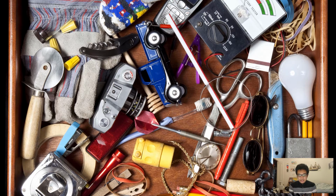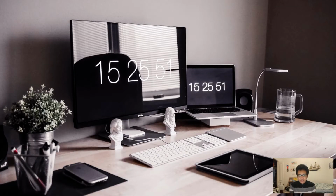Now, here are the steps. First, figure out what you're going to sell. Is it going to be a laptop? Is it going to be a computer? Is it going to be a clothing item? That's what you need to ask yourself first.